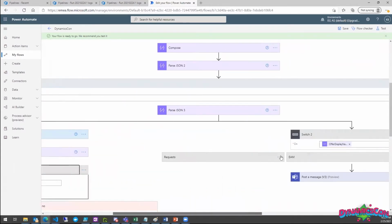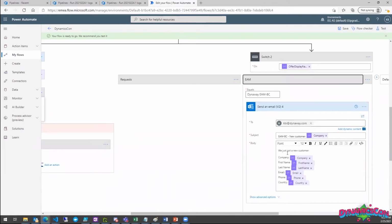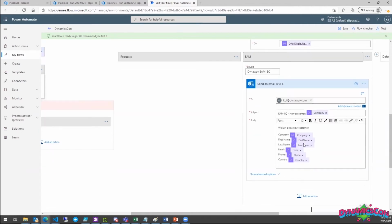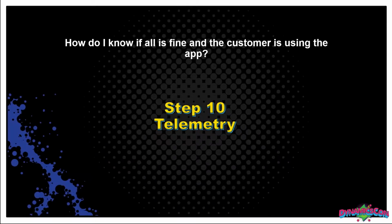And we also send an email that we got a new customer, and trust me, that's the most welcome email, making everyone smile who gets it. And we also post on the Teams channel. So this is how you can get your customer leads. Every time someone installs your app, you can get it into the Azure table, for example.